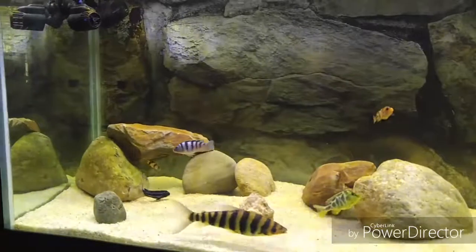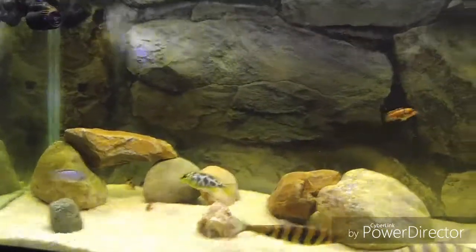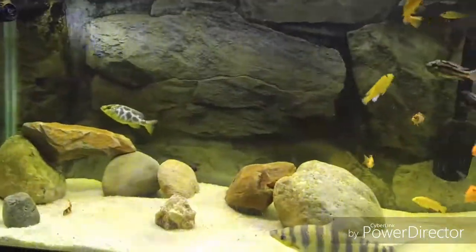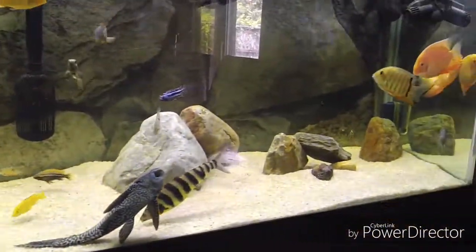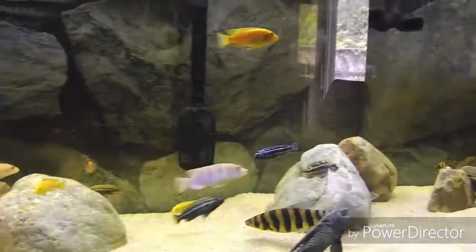You guys a little panoramic view of the tank. I did some rearranging of the rocks to try to move territories, and it worked. So far so good.